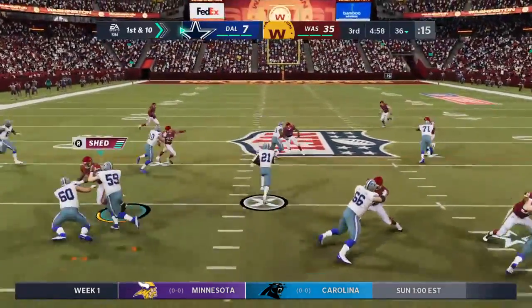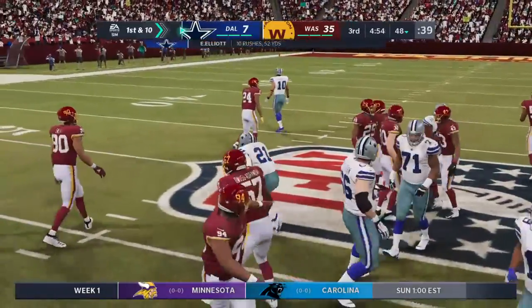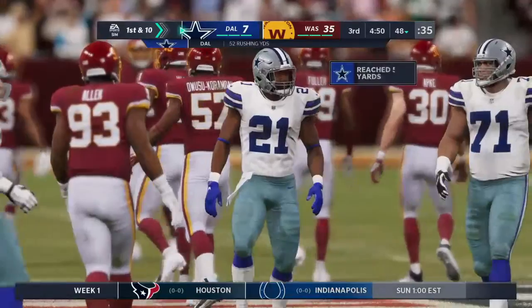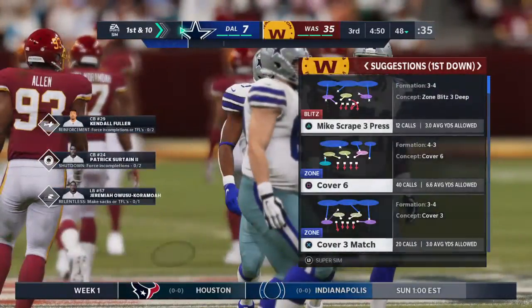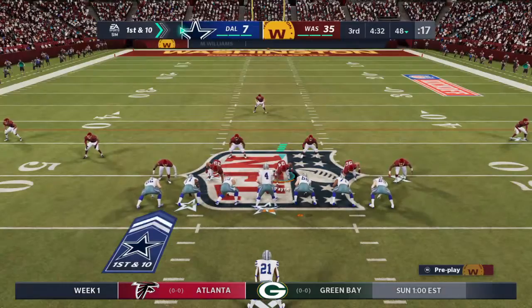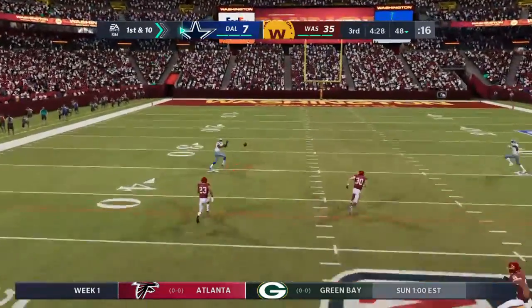They keep on the ground with Elliott, and able to get this one across the 45 before he's brought down. It's a gain of 12, and the Cowboys pick up the first. Coming in, he really liked his chance of having a big year based on a terrific offseason, and runs like that on opening weekend show that he's right.